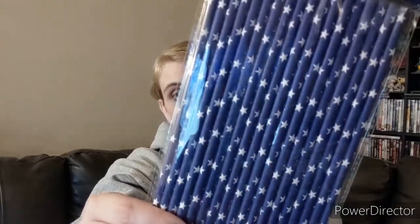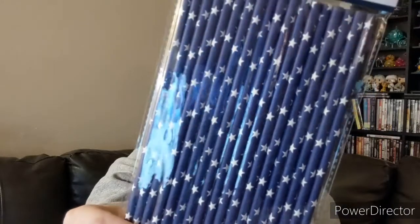And also got these 18 paper straws in the blue with white stars. They also had red with white stars, and they had some shiny blue with white stars and red and white stripes. Quite a few.